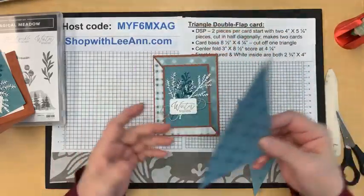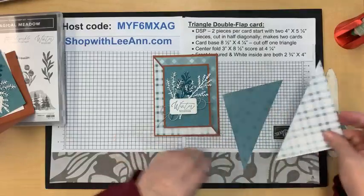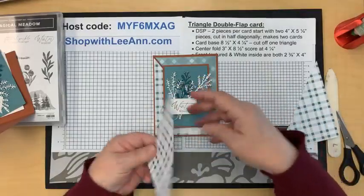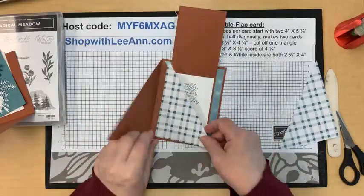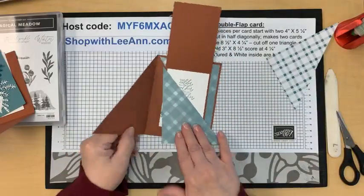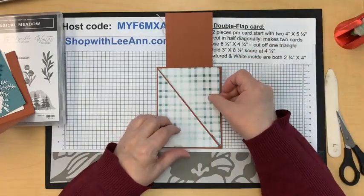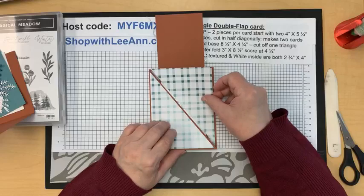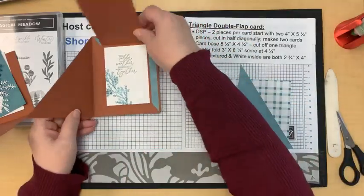So when you're making these, you make 2. You cut one out, oops, one out, like here would be the other half. Why can I not figure that out? Here, this is it. The other half of this piece is here, and then the other half of this piece is there. Do you understand what I'm saying? It has to be 2 cards when you're making this one.